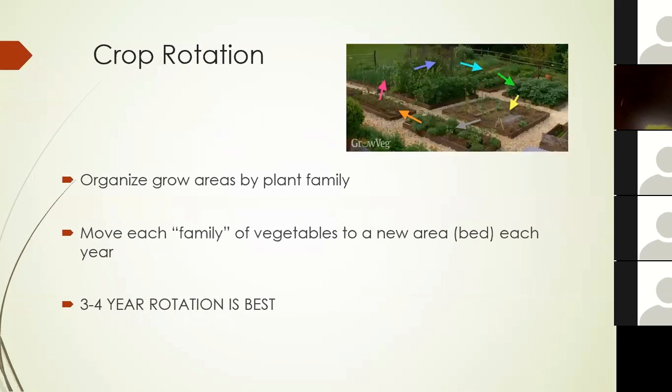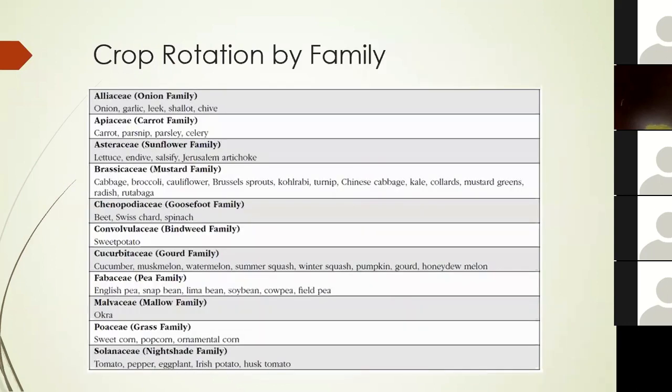Just a quick note on crop rotation, because if I didn't say it, I'd be kicking myself. You always want to organize your planting by plant family and move those families around each year. A 3 to 4 year rotation is best. So if you do tomatoes in bed A on year one, you cannot do tomatoes in bed A again until year 3 or 4. And this is a chart of the different families. I don't know if you can see my cursor. The three that are most relevant are the brassicas here, the cucurbits here, and the solanaceae. If you look at these three categories, they basically have everything we like to eat in them.